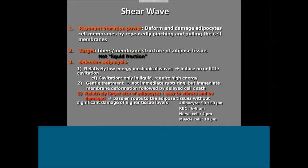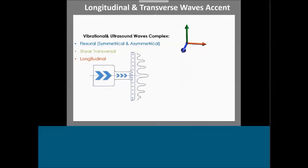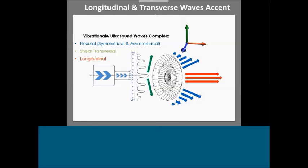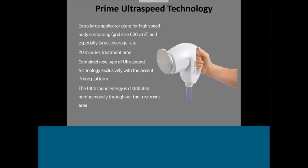But these are ultrasounds that produce cavitation but do not increase the temperature of the tissue. Here is a schematic of how the transverse wave and the longitudinal wave work, and the other two waves that you can see, which are generated by the combination of the shear and the longitudinal wave. One of the very interesting things of the Prime is the big grid to apply the ultrasounds.